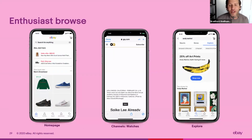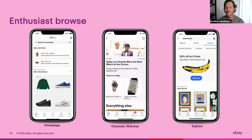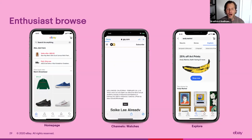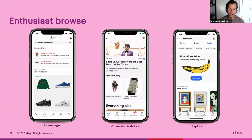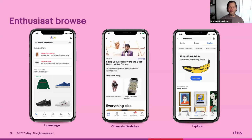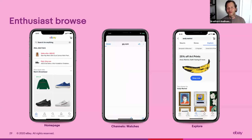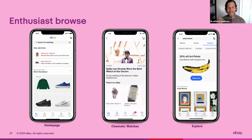And then, as we talked about, the verticalization and the watch customer and the sneaker customer, do know that we're going to be really focusing on enthusiast browsing behavior of vertical specific shopping intent. So we know for a fact that there are people that love vintage fashion. There are people who are all about deals. There are people who care about cars and motors and restoring the cars that they own.